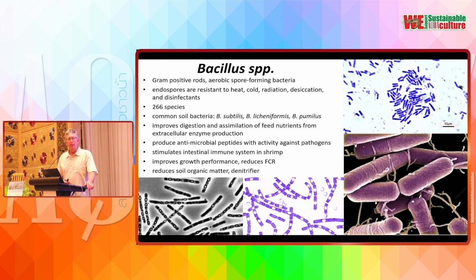and probably the most common probiotic or bioremediator that's used in aquaculture are bacillus. Now, there's a reason why. And the main reason is that they produce spores, okay? Spores are very resistant to drying and to decomposition, acid treatment, and so forth.